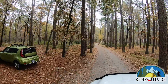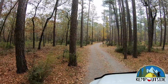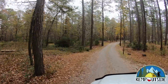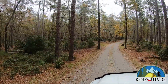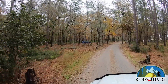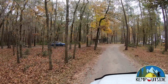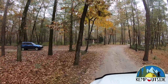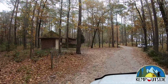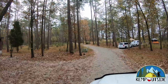To the right there is a trail that takes you to the Flatty Creek Trail, which is a very short little trail to Flatty Creek. We're going to pass Site 6 on the right. And then to the left is Site 5. The building where you get your firewood, dumpster or trash facility on the right, restroom on the left, fresh water supply on the left.